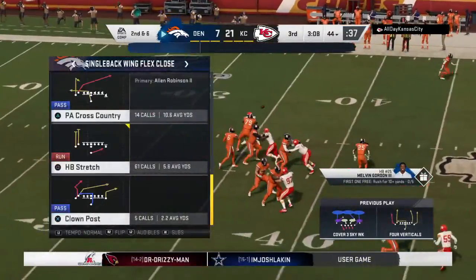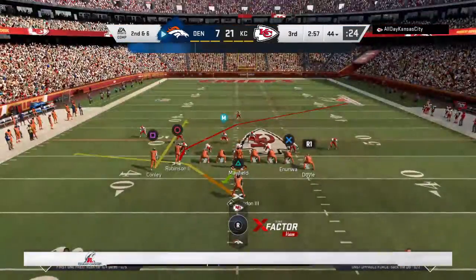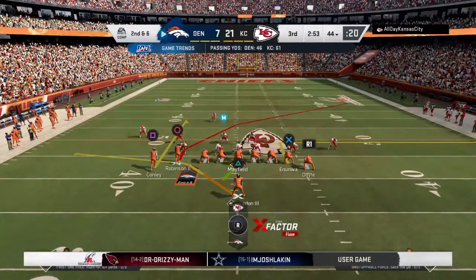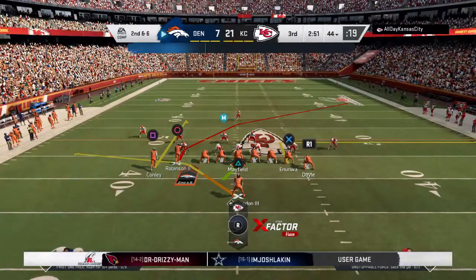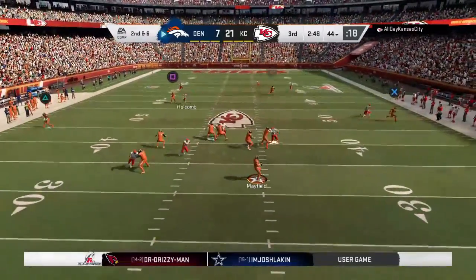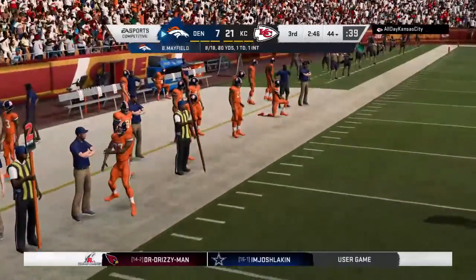Okay, so how do you do that? How do you shake things up? You look at what you've called before, realize it hasn't worked, so go to something else. And maybe you try and find one of those special plays from one of your better players, and maybe try and hit something big and get things going in the excitement area. Looking to throw again on 2nd down. Mayfield, and this is incomplete.